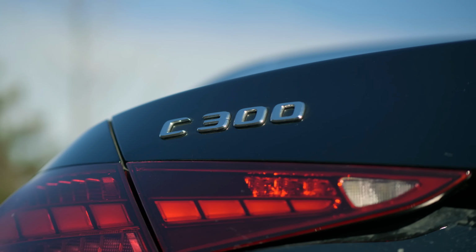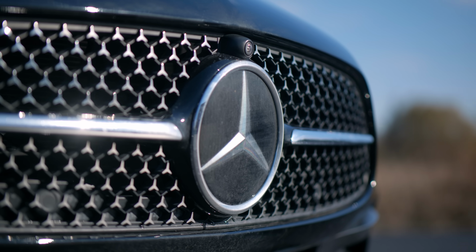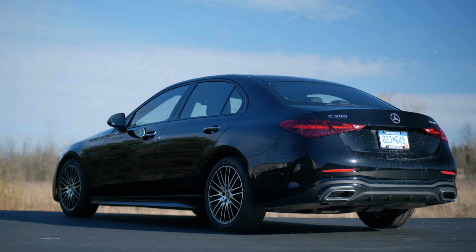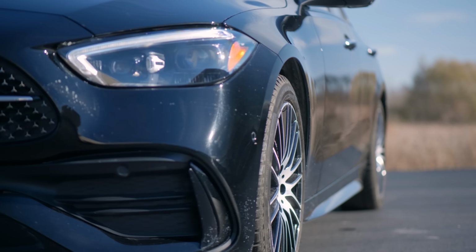The C-Class is the baby Benz, but it is the most popular sedan they currently sell. While they sell more SUVs, this is their biggest seller in the sedan segment.